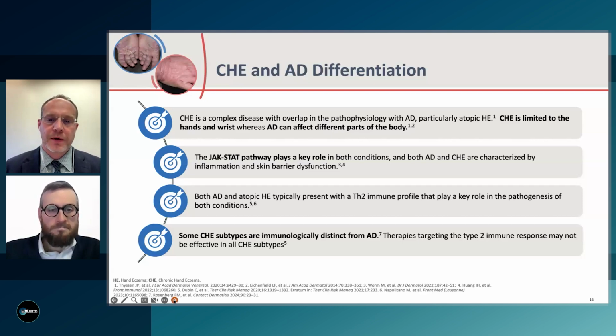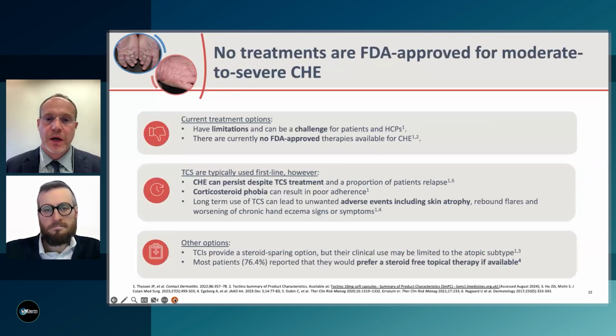But what's really important, now that we move over into the science part, is that the JAK-STAT pathway plays a key role in both of these conditions, right? So both atopic dermatitis and chronic hand eczema are characterized by inflammation and skin barrier dysfunction. And at the root of that can be aberrant JAK-STAT pathway signaling. We know that both atopic dermatitis and atopic hand eczema can have a Th2 immune profile. And as we mentioned, some chronic hand eczema subtypes are immunologically distinct from AD. And we talked about the involvement of Th1, Th17 pathways as well. So targeting a type 2 immune response may not necessarily treat all chronic hand eczema subtypes.